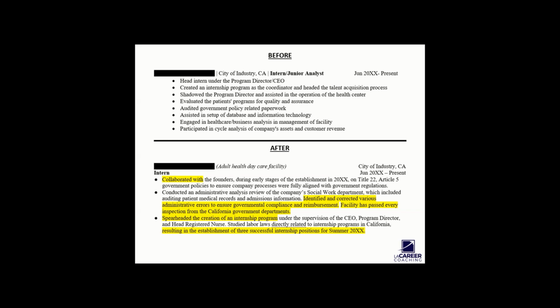The other thing I'd like to highlight is he does have one accomplishment that he lists. He created this internship program as the coordinator and headed some of the talent acquisition process. But a lot of the other bullet points are just talking about what he did and not necessarily what he accomplished. So when revising the bullet points, we want them to be a little more descriptive and not only show what I did, but try to really highlight, whenever possible, the accomplishments as a result of his work.